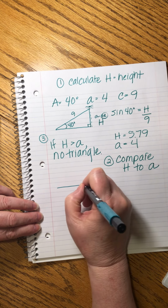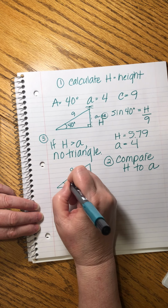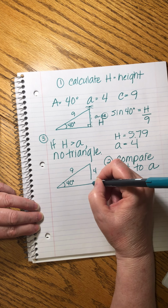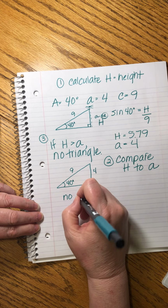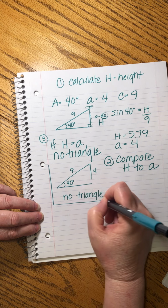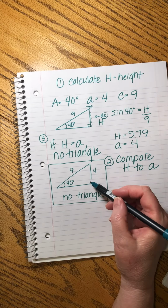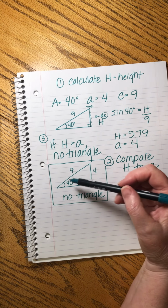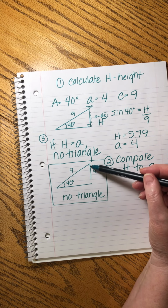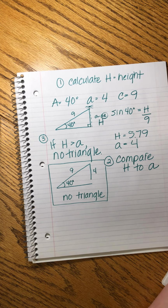Our picture would look like this. This is 9. This is 40 degrees. This is 4. It's not long enough to go all the way down. And so our answer is no triangle. Kind of weird, right? Even though it's not an actual triangle, we can draw this weird little diagram and leave that gap there, because we know that with a 40-degree angle and a hypotenuse of 9, this would need to be 5.79 in order for it to actually work as a triangle. But our A is only 4, so no bueno.